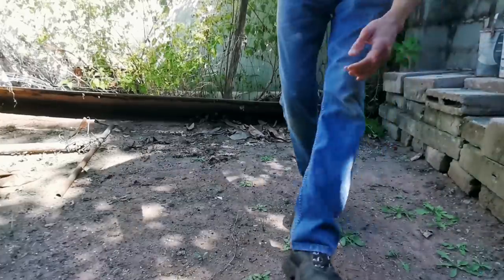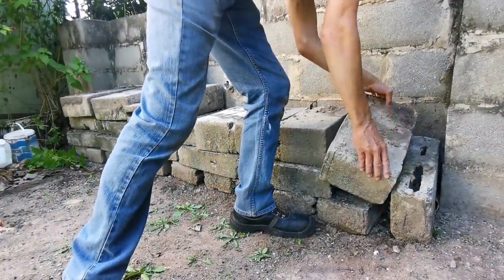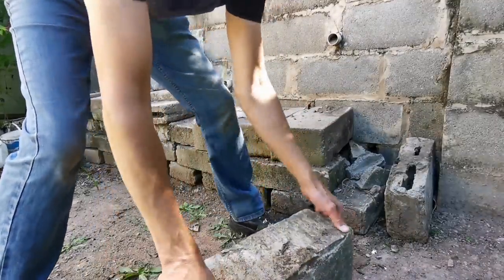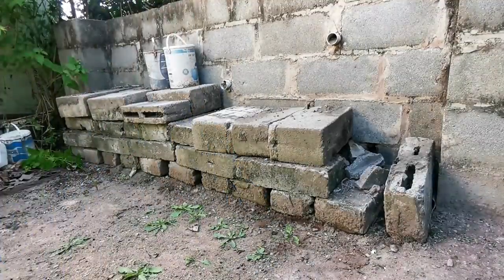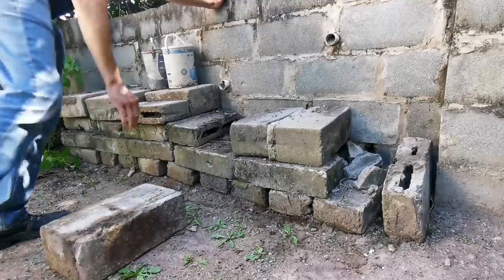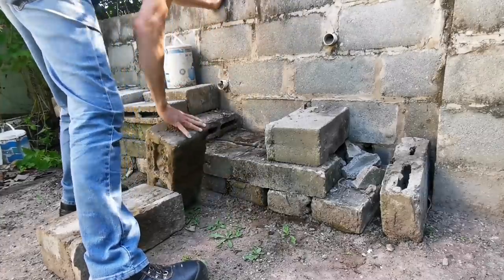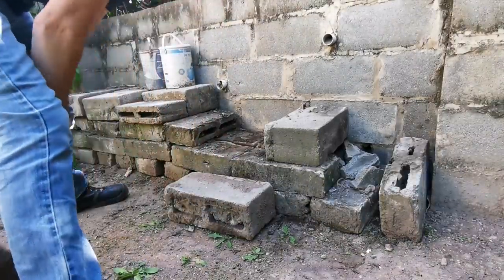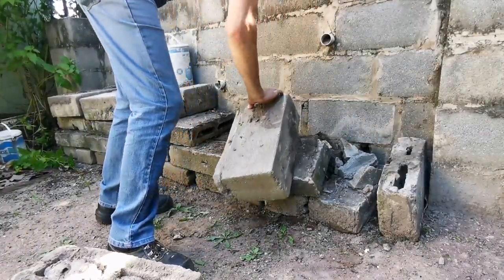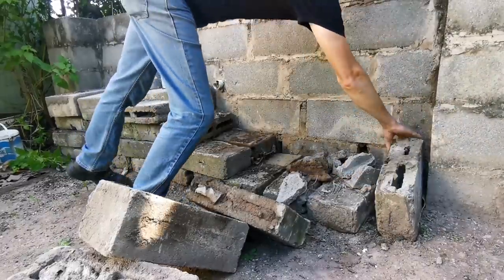I don't know if he would have been able to go behind all these bricks. There's not much space, so. But he never came out either. So I'm sure he must still be here. Oh, there's a hole there. Yeah. Might be in these holes.